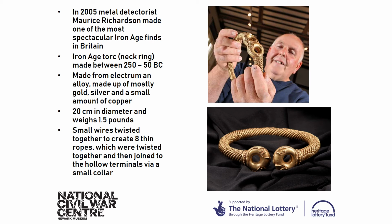He had unearthed a gold torque, a type of neck ring, which when sent to the British Museum was revealed as having been made between 250 and 50 BC. It is made from an alloy known as electrum, which is mainly gold and silver with a small amount of copper. It is 20 centimetres in diameter and weighs around 1.5 pounds.